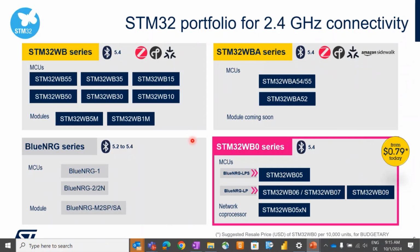Now, on top of BLE connectivity, we have multi-protocol products. And here we have two series to address this. The WB, that is offering on top of BLE, Zigbee, Thread, and Matter.